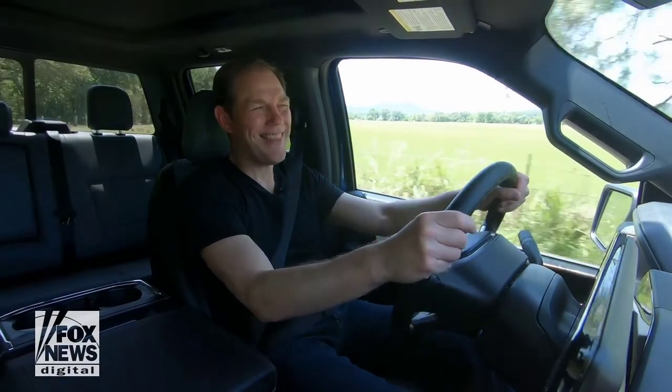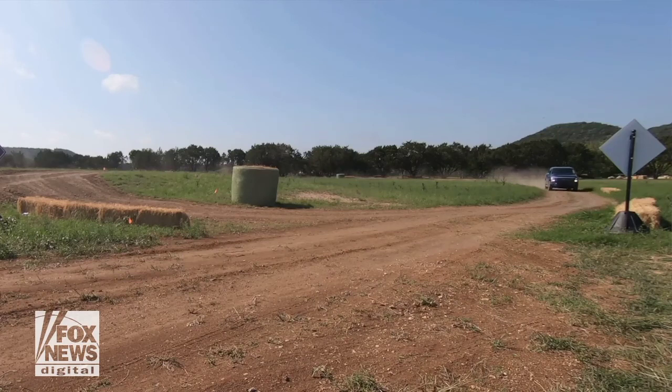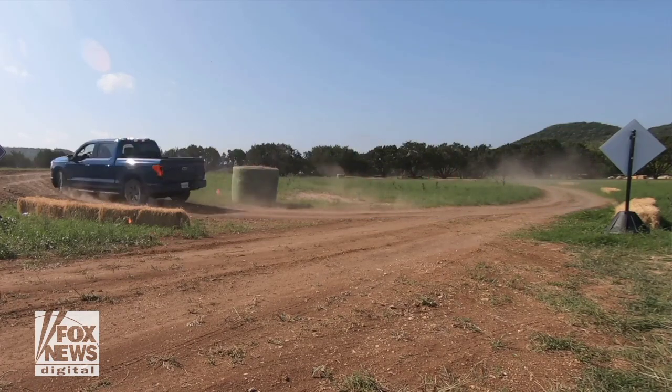If you're okay with the range and you're okay with the charging situation, I think anybody who is worried about how an electric F-150 would turn out will think this one's A-okay. In the 2022 Ford F-150 Lightning, Gary Gastelou, Fox News.